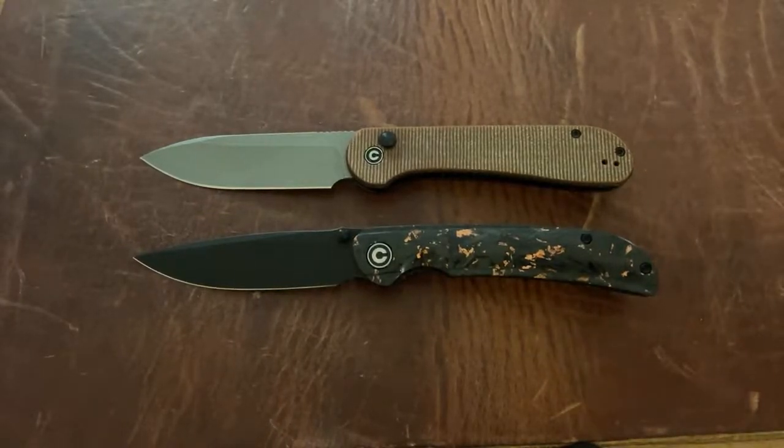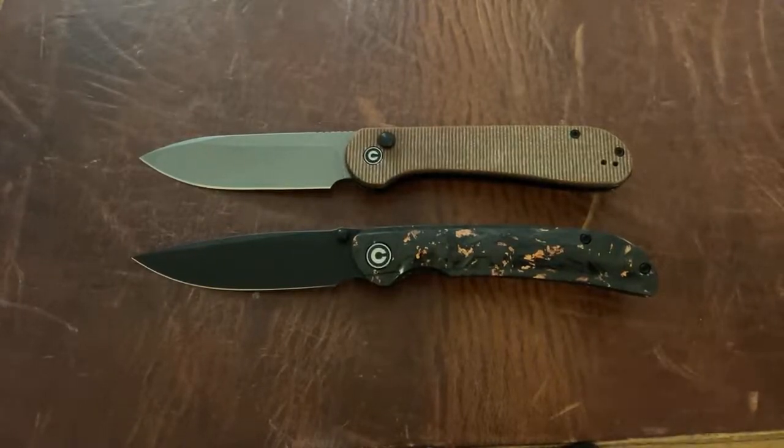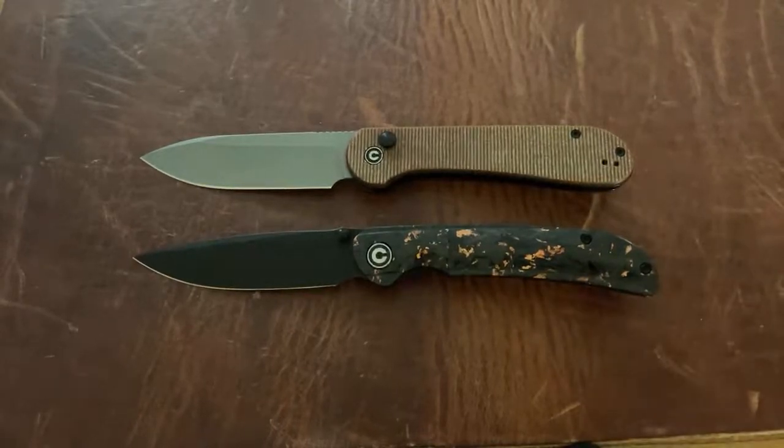I still have it. This is actually my third 943, because unfortunately I lost the other two. One I lost to TSA, and another I lost in a hospital. I was in a recliner and the clip was loose. Unfortunately, I think it's still in that recliner. In any event, that was the knife that sort of got me into EDC.